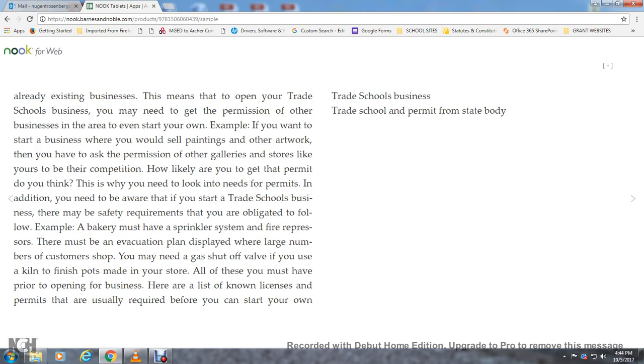In addition, you need to be aware that if you're starting a trade school business, there may be safety requirements that you are obligated to follow.